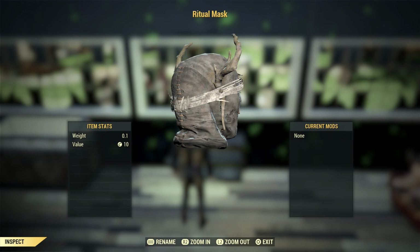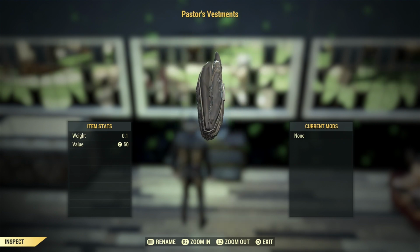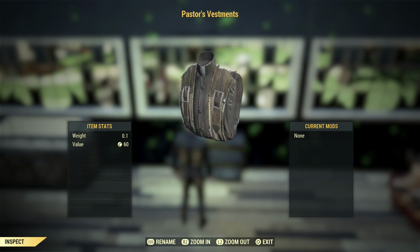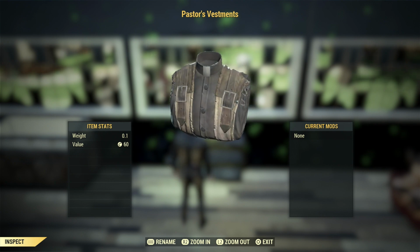Ritual mask. Now, this thing is creepy. He's trying to look like one of those deer girls or something. But you can find that in the basement of the Mothman Museum. And now you get your pastor vestments on, and they just go so well together. It looks like this whole costume was made for each other.